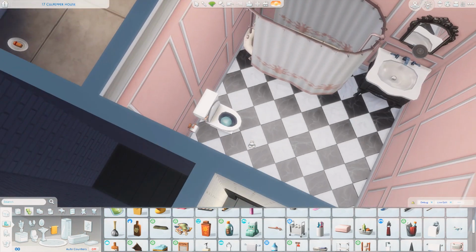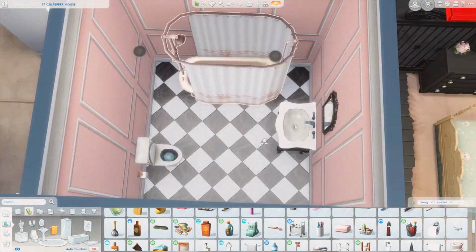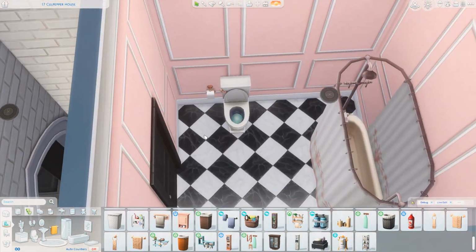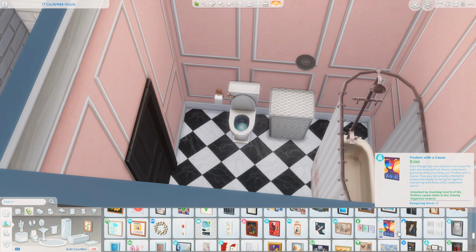I just was really stuck for a while on how to decorate this bathroom. Do you see what I mean by it? It just looks a little bit off, a little bit awkward. So I did tuck some stuff in the corners. We do have a plant over here. I believe we have that shelving unit over there as well. A little laundry basket from Beast Game.